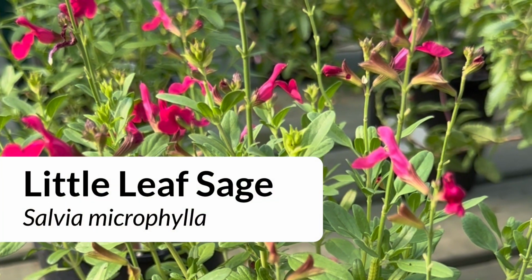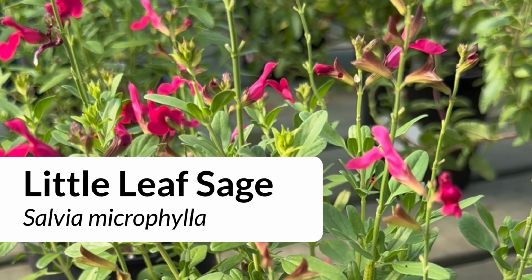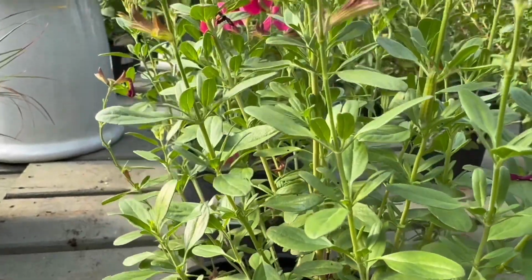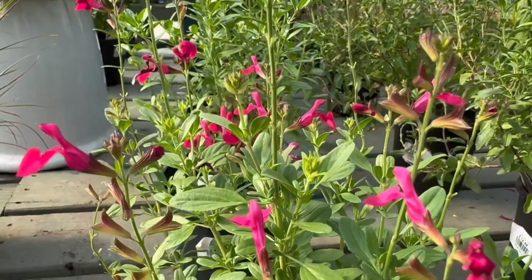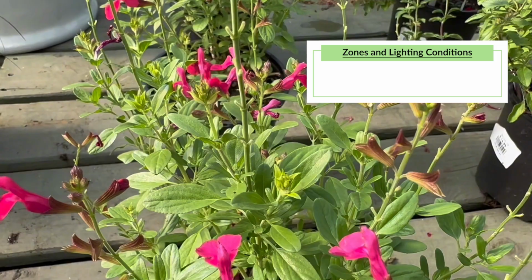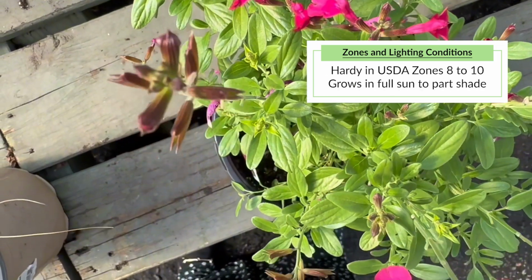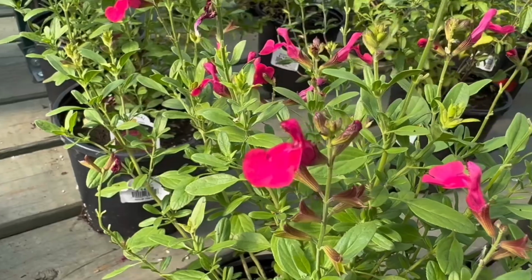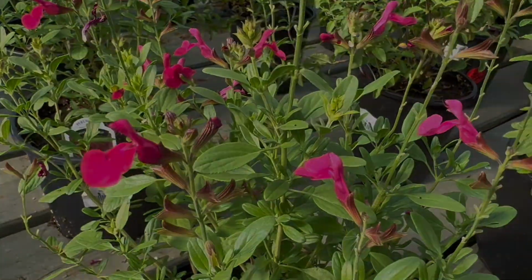Little leaf sage, or salvia microphylla, has a profusion of tiny red blooms that covers this shrub-like sage. It's a perennial plant that grows 3 to 3.5 feet tall and equally as wide. It's partially woody and in some locations will be evergreen. It prefers full sun and well-drained soil. I have a variety of this salvia microphylla. It's called hot lip salvia in my garden, and it's a hummingbird favorite.